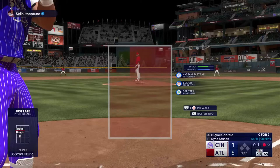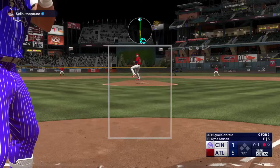Cabrera. I stream. You ain't know that? I hate black. A few more pitches. We'll see how it turns out.